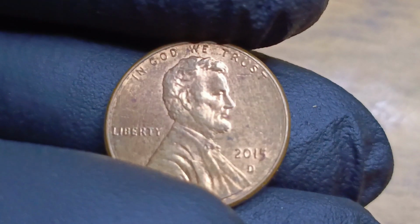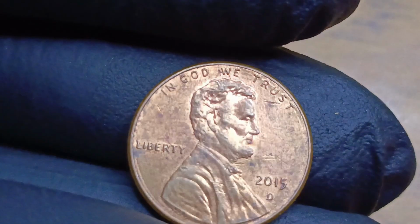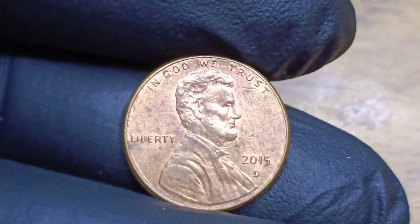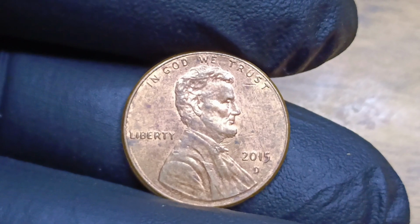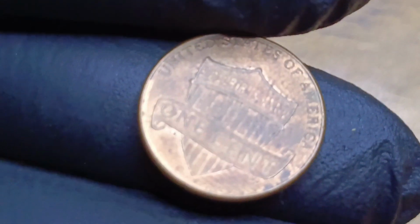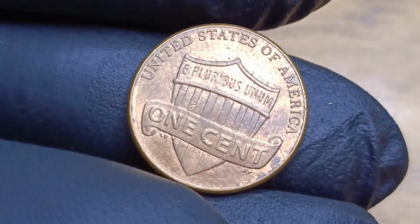as only a handful were mistakenly struck during World War II when pennies were made of zinc-coated steel. If a 2015 D penny were found on a bronze planchet, it could theoretically approach seven-figure values, though no such error has been documented for this year, making the $888 million claim highly speculative.